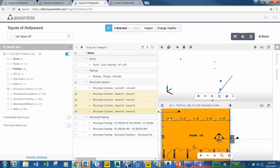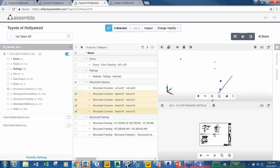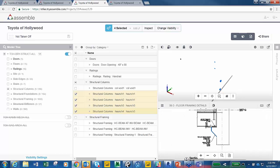So let's take a look at the sections. Let's dive into S9.3 here, and I can see exactly what that's showing me. So here we go. Here's that haunch detail, and I've got it selected, and the 3D element is highlighted in 2D as well. So now I have a really good knowledge of exactly what's happening on both level 2 and 3. We have to make sure that we have a haunch to catch the steel beams that are going to create the deck there for our mechanical equipment to sit on. Something that might have been missed, not necessarily from a takeoff perspective, but probably from a coordination standpoint, would have been a little bit difficult to find. So we figured out what those are.